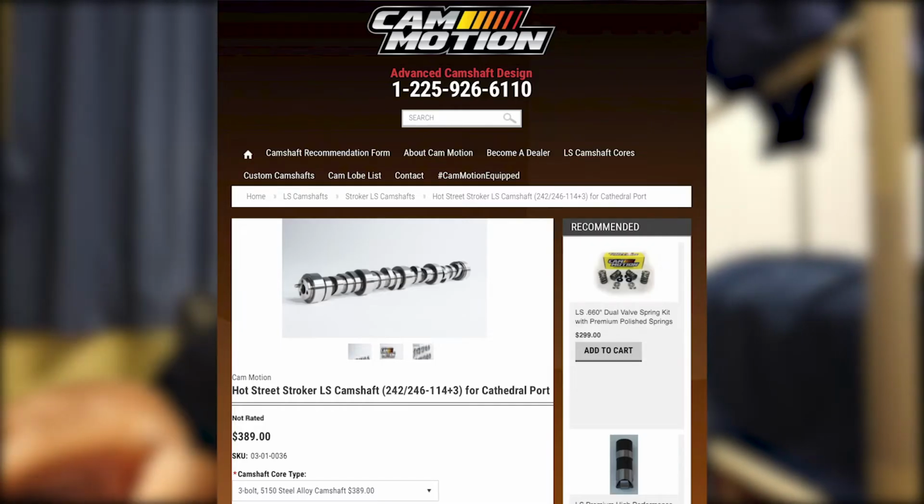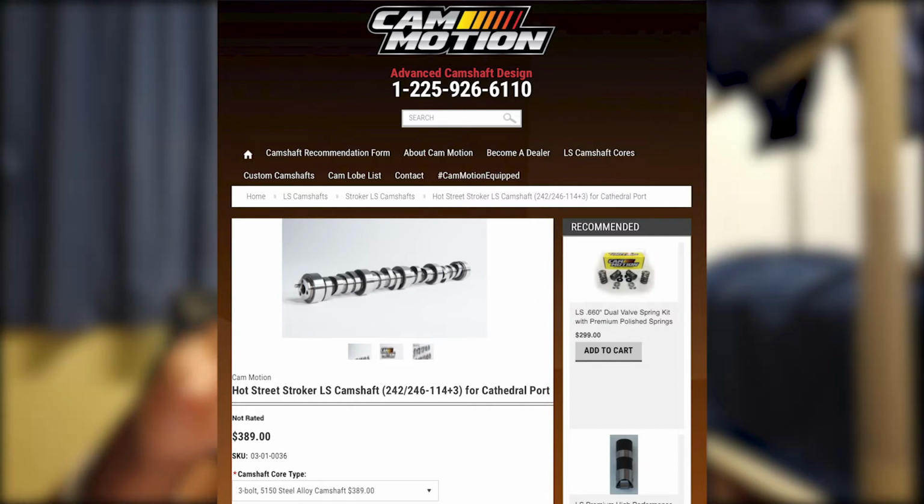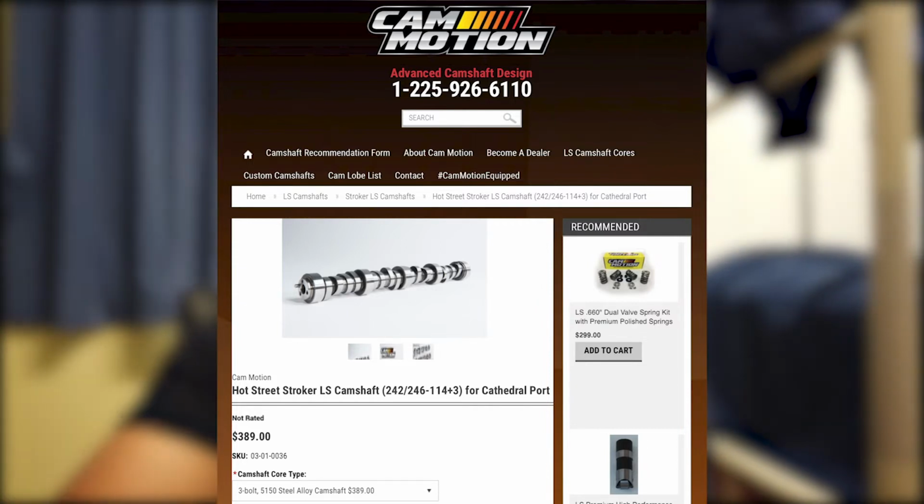The biggest thing, the reason I say that, is I'm going to put it up on the screen: I'm going with the Cam Motion, they're called the Hot Street Stroker camshaft. It's for Cathedral Port, because I'm keeping Cathedral Port. I love Cathedral Port. If I could go rectangle port, I actually would, but I already have a cathedral port intake that I'm going to use. I don't want to buy another intake unless I bought a high ram and swapped it in, because I wanted to go with Frankenstein heads.